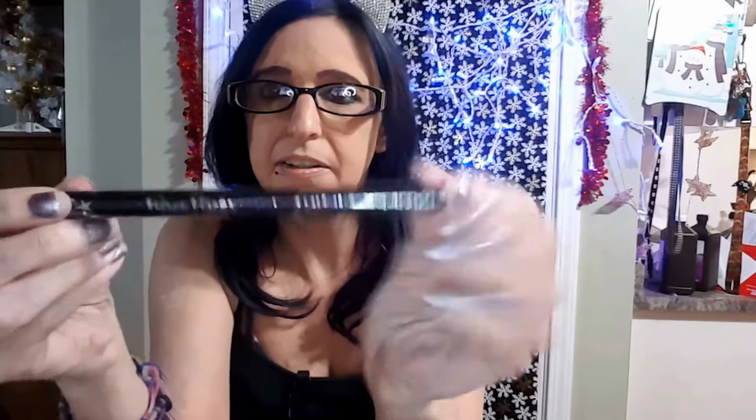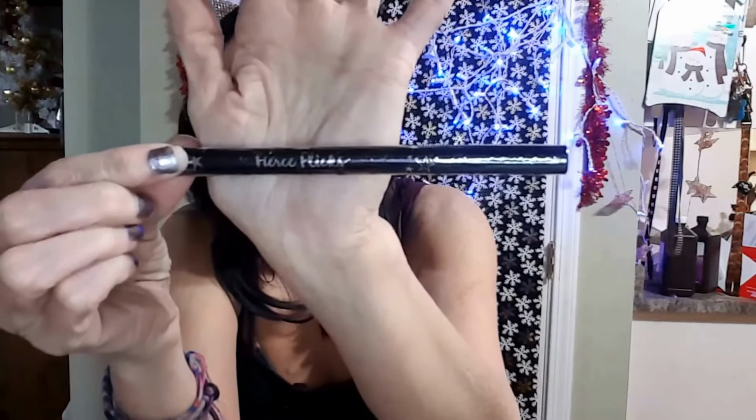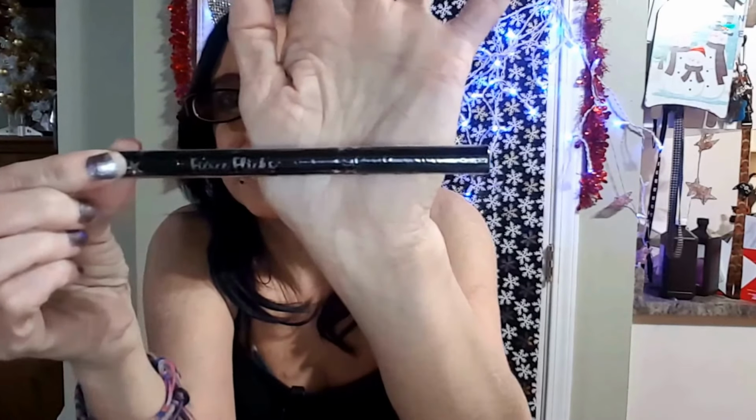And then I'm not going to open this because it's all sealed and it's going to take me forever with my arthritis, but this is a gel eyeliner. And I love eyeliners, especially black ones. I wear them all the time. And I'm trying to up my game on my eyeliner because, I don't know, I suck at it.